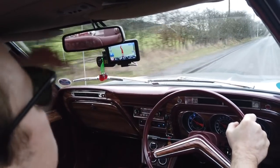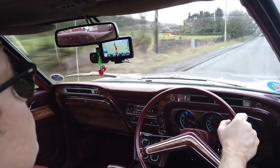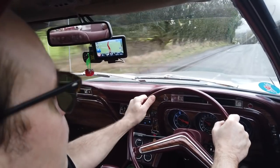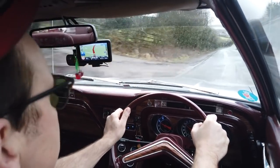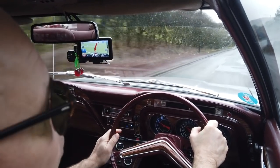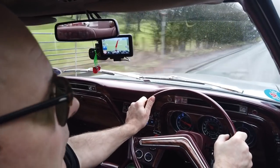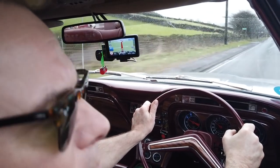We're on the A6177. We're on the Grane Road, the famous Grane Road. Who wants the hot wash wipe? I'm priming the hot wash. Incoming rain now as we get into the hills and the valleys. The hot wash now primed.